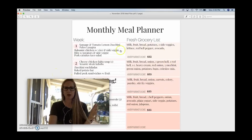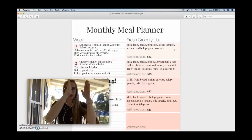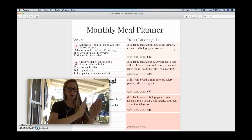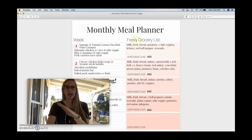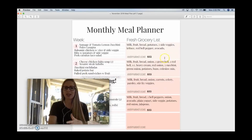Oh, I forgot to mention over here, corresponding to the week, this is all the fresh produce. As I'm going through and making my grocery list, anything that's non-perishable, I put in my monthly grocery shopping trip grocery list. And then I write anything over here that needs to be fresh bought that week. So when week 2 comes up and I need to go get my fresh produce, I don't have to go through every single one of these recipes again and see what fresh stuff I need. It's already done.